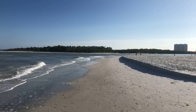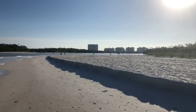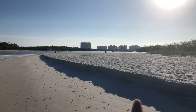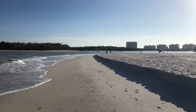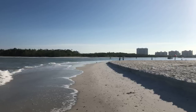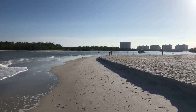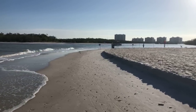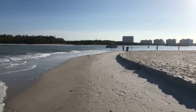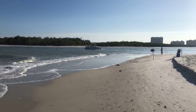Where are the barges? One of the barges is, oh, they're both up the river there, up the Cocohatchee, the two dredging barges. Hard to see with the light. Right in between those condos there. Got a couple fishermen out here this morning. Gorgeous morning.